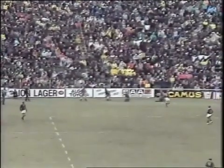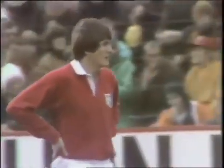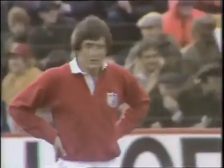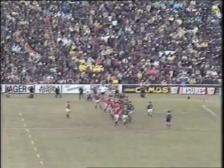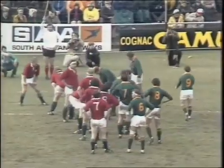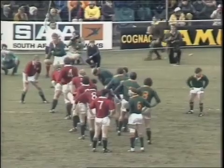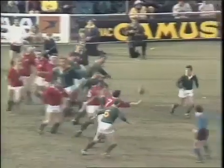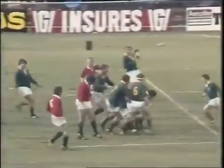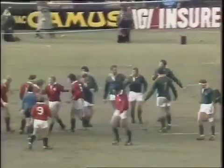Oh, you can see the wind taking that one. Great kick by Andy Irvin. Willie Carts it will be. Quick throw in. O'Driscoll working it at the back as he has done so effectively on this tour.